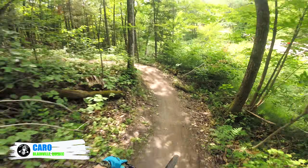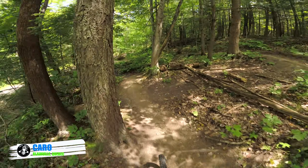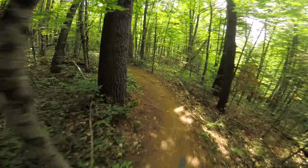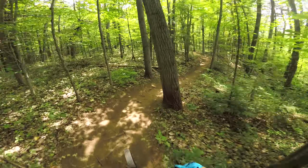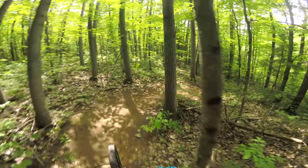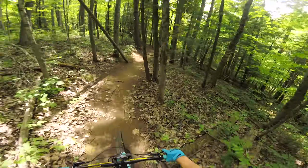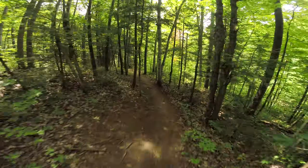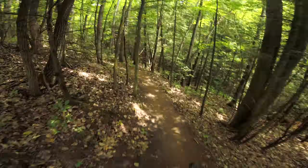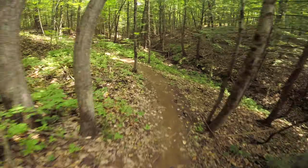It starts off with a short switchback section. Kind of a pain. I hate climbing. Gotta get a motor on this thing. After the climb and a few more dog legs, it's pretty cool. It opens up and there's some pretty fast and flowy sections. The dirt is really nice here too. It's kind of like that ravine side. It has a little bit of sand in it. It's quite hard packed too. It rolls really nicely. It's awesome.